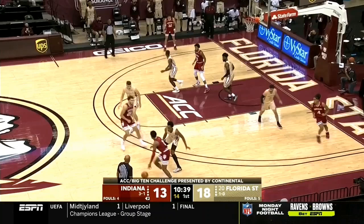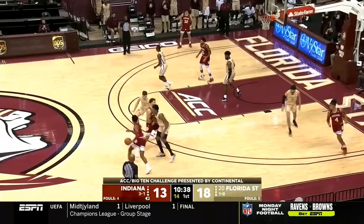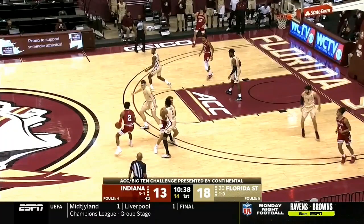So the first thing is this little action here. It's just a simple ball screen with Race Thompson. So you see Race is setting this screen here for Armand. They know that they're switching this screen. Normally when IU runs this little ball screen action, they've got a big guy that's parked right on the ball or on the block that the ball handler is headed toward, right there.